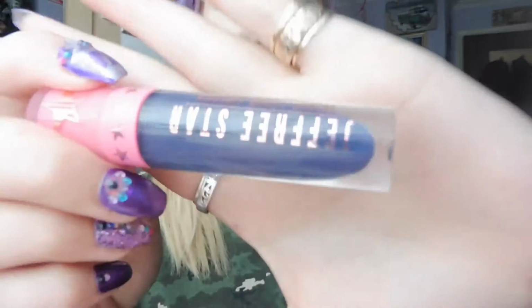Now on to my second from last. This one is Abused. It looks like this. This is kind of a navy, purpley, dark, very dark colour. Kind of like an oil slick colour almost, maybe.